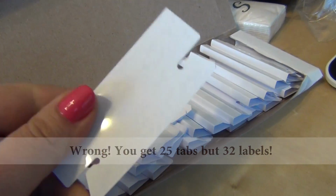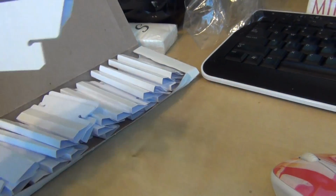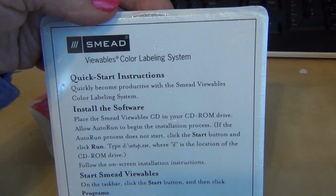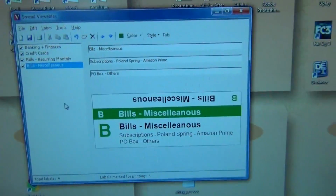So I'm probably going to be able to make my own labels after a while. And then you can also buy those separately if you need to. So let me insert the software. I'll figure it out and then I'll show you the result. Alright, so I already figured out how that works, and I gotta say this is pretty cool.